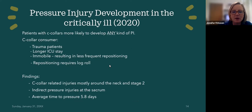Now, there's a study published in 2020, pressure injury development in a critically ill patient. Now, patients with C-collars, we know, are more likely to develop any type of pressure injury. And a lot of that's due to the fact that they're trauma patients. They may be polytrauma patients. A lot of C-collar consumers have a longer ICU stay. They're immobile, and that immobility results in less frequent repositioning, especially if you think about that patient you have in the ICU that may have the ICP that doesn't tolerate a whole lot.